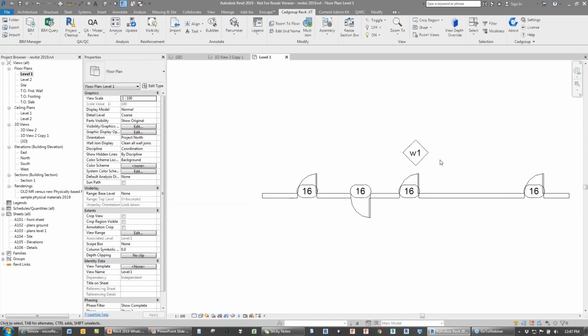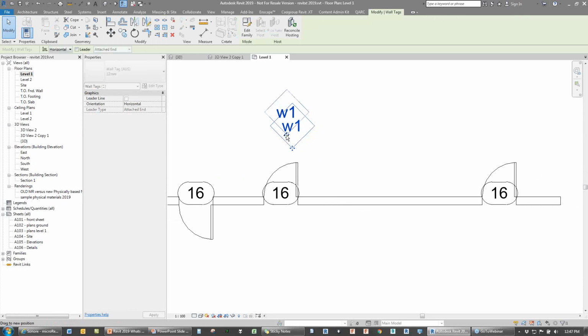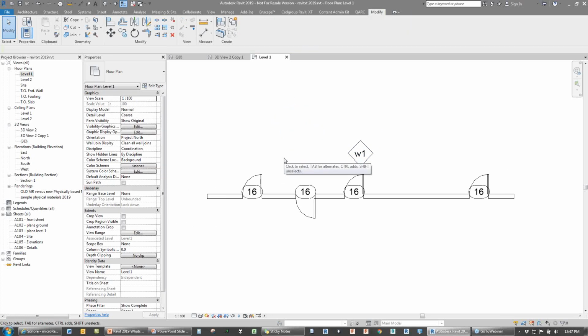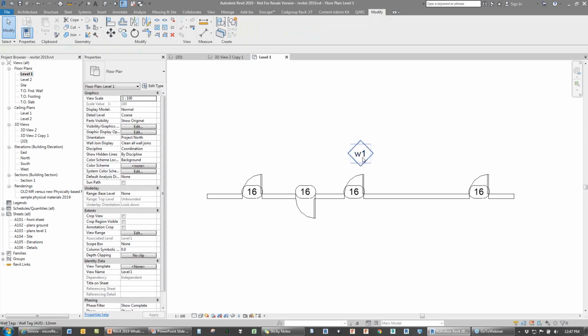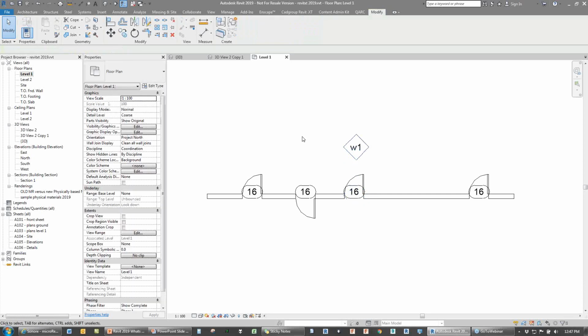So if I do that, what's actually happened is it's created the tag on that wall there, but it's set offset at 2000 millimeters. It's not an annotative scale, it's an actual physical scale. So it's actually put it at a distance away from the wall rather than just doing what Revit would have normally done, which is basically sticking it smack bang in the middle of the object that's being tagged. So those are two of the new features.